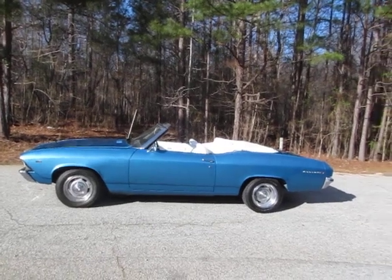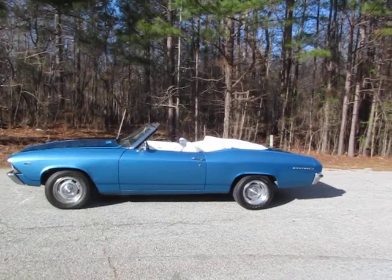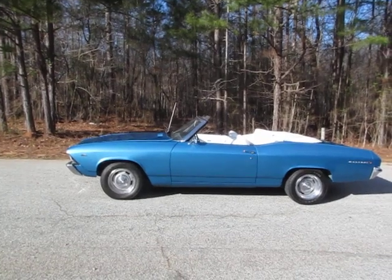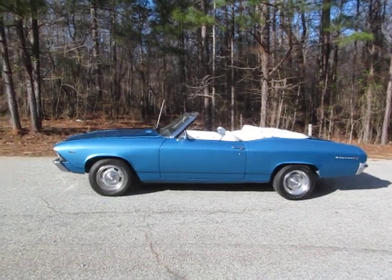But I think grabbing this car up like it is, maybe putting some wheels on it if that's what you like, putting a new interior in it, this would be a really, really nice driver. And you'd have real minimal amount of money in it compared to what you're seeing these cars go for when they're perfect.